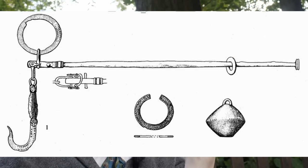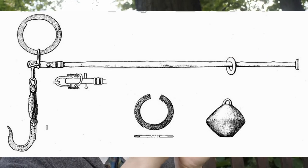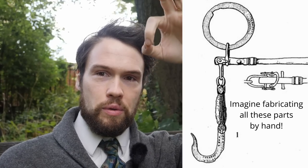And we've got a hook on one end and then a weight is suspended off the other end of this long horizontal bar with a loop at the top for suspending it off a chain. So you can weigh whatever it is that you're making or fixing or selling or doing. You can weigh all sorts of things with them.